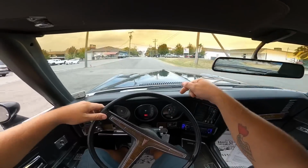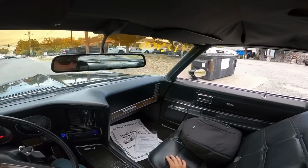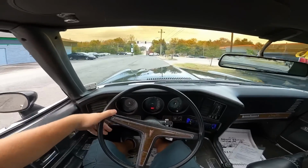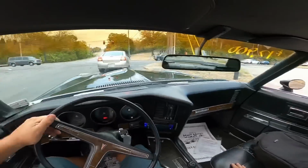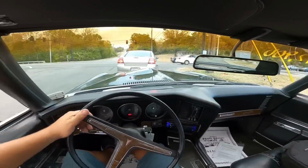If I wanted to stop fast, listen to this bump first. Nice and smooth. If I wanted to stop fast, I mean, that's quick. That's good. There's no issues with the brakes. I could have got in them harder and locked them up. Of course, the old police officer over there wouldn't have liked that very much.